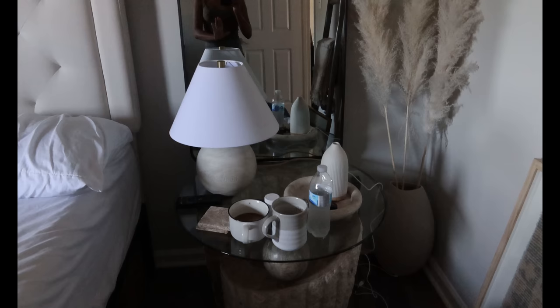Okay, so moving on to my room. I had to clean up, but in the last vlog I showed you guys that I put my nightstands, and I just changed my mind.